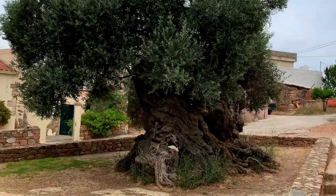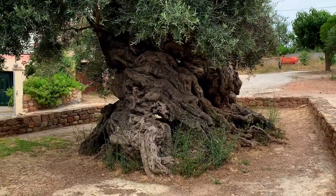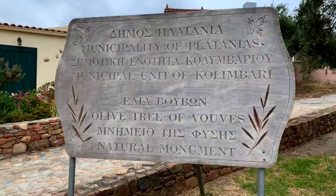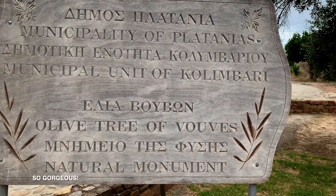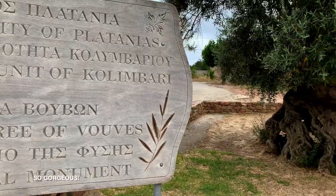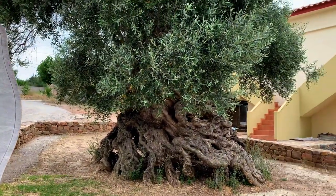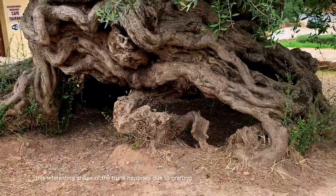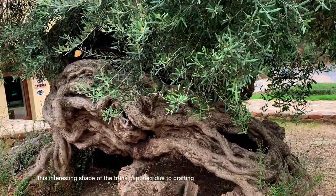This tree is approximately 2,000 to 4,000 years old. It's so beautiful because the trunk of this tree looks different because of grafting. It's a principle where they direct the roots in a way on the trunk while growing to grow a certain way. So someone has done this long ago, thousands of years ago, to make this beauty, this tree. It's so beautiful and it looks really so perfect.